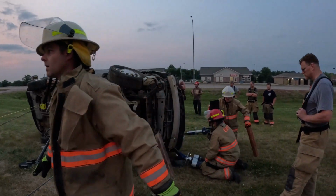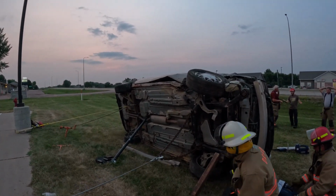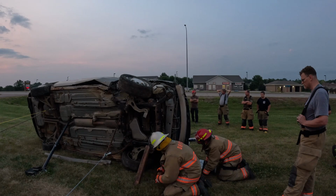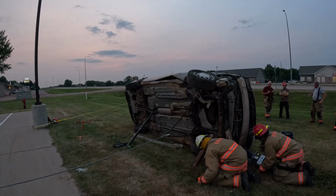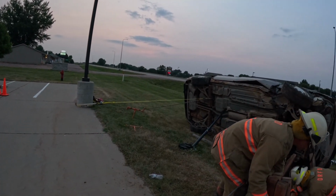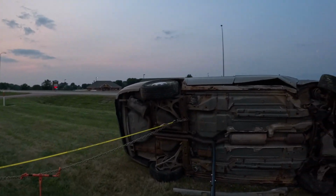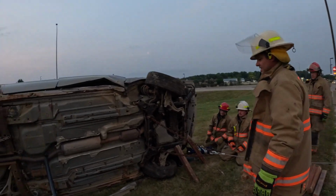I'll get you some more. Get one on this side here. Can you hand me that 4x4? Did your post move? It might almost be better. Yeah, it moved. It definitely moved. Yep, it popped it out. Yeah, we're off of our expensive rescue.